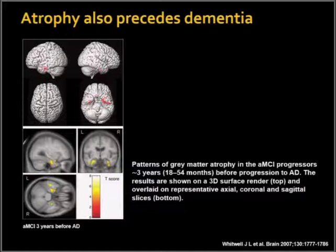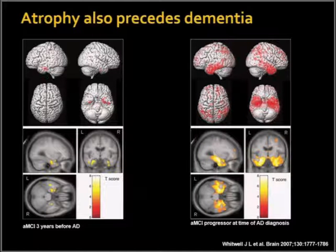There's also been a wealth of research going on with structural imaging, and not just what is that signature of the brain when everything is degenerated, but what does the brain look like in the very, very early stages. So this was a study, again, back in 2007, looking at patterns of gray matter atrophy in people who had MCI and differences between those who progress to Alzheimer's disease and those who don't. And you can see there are some specific areas of the brain in the temporal lobe that had a difference. And then perhaps more dramatically is if you look at what their brain atrophy now looks like at the time of that Alzheimer diagnosis, so spreading even more widespread.